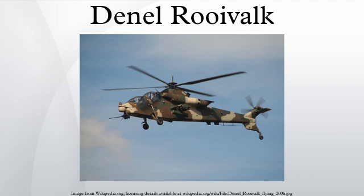During the Rooivalk's development it was decided to base the aircraft on the dynamic components of the Super Puma, a larger and more powerful helicopter. These components were already used on the Atlas Oryx, a local upgrade and modification of the Puma.